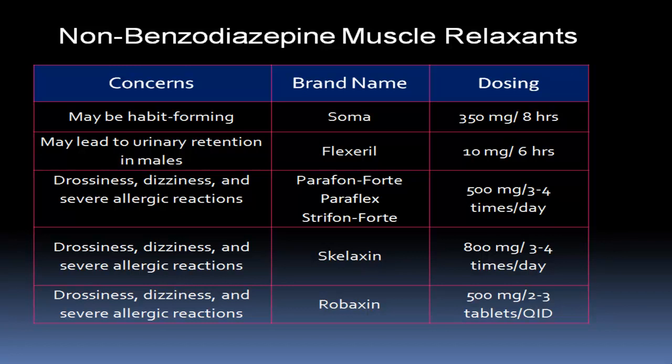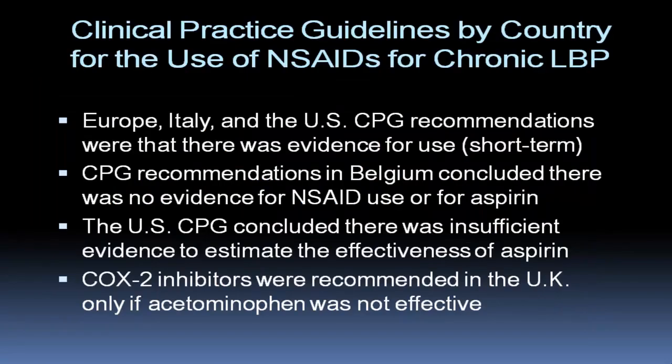Let's now briefly review recommendations based on clinical practice guidelines or systematic review findings. We'll see that the clinical practice guidelines, or CPGs, are different for different countries. Europe, Italy, and the U.S. CPG recommendations were that there was evidence for use, but only short-term. Belgium concluded that there was no evidence for their use or for aspirin. The U.S. CPG concluded there was insufficient evidence to estimate the effectiveness of aspirin. COX-2 inhibitors were recommended in the UK only if acetaminophen was not effective.